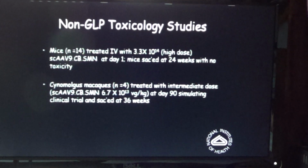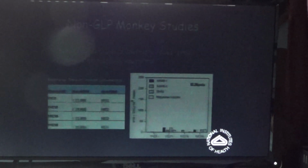We've also extended the study in non-human primates. This was not a requirement of the FDA, but we felt much better knowing we established clearly that we could deliver the gene to the motor neuron, and we felt much better knowing that we could achieve no toxicity at day 90, delivering this much as we think about doing the clinical trial, and I'll come back to that and explain that further. But we've looked at these monkeys now and sacrificed them at 36 weeks. And basically, we've had very good outcome from this.